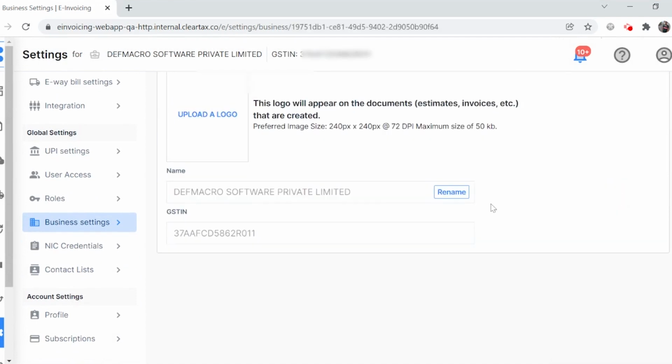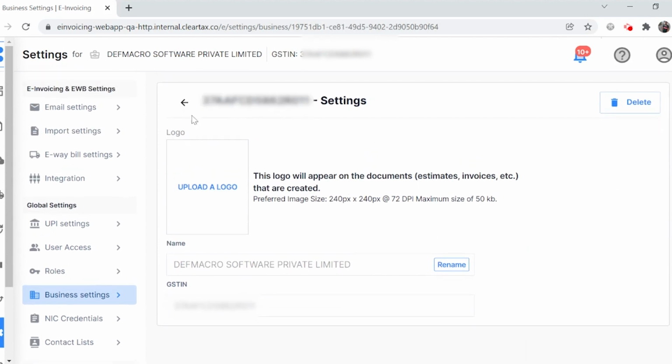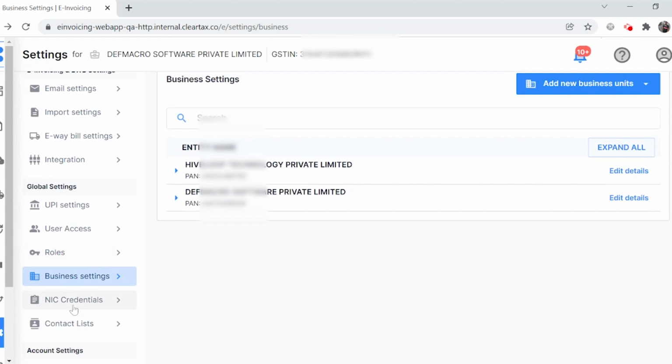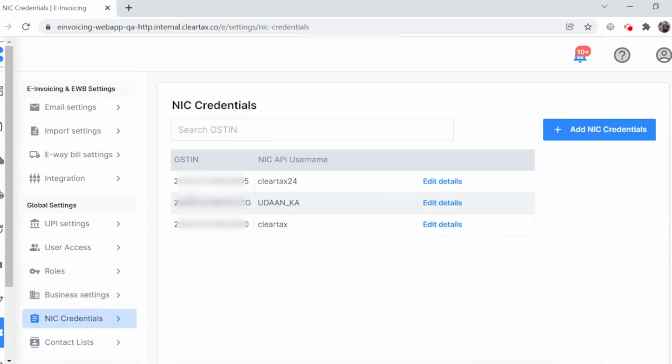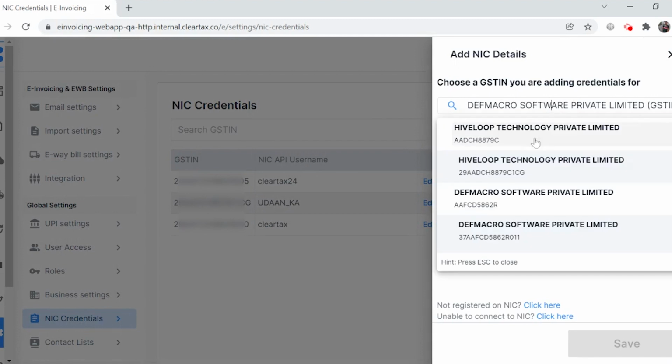Now if I want to edit details for this, I can do that. I can upload a logo or I can rename this or delete this. So these are the options available for this GSTIN. Also, if I want to add NIC API credentials for this, I just need to go here. This GSTIN does not have API credentials, so I'll have to add API credentials for this.